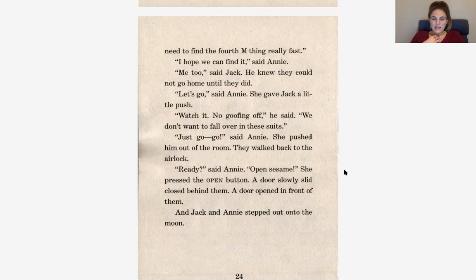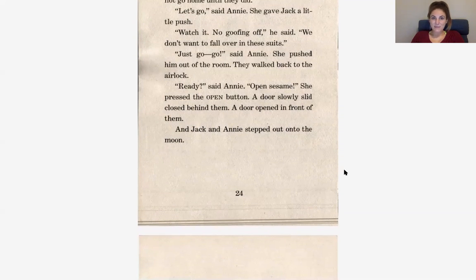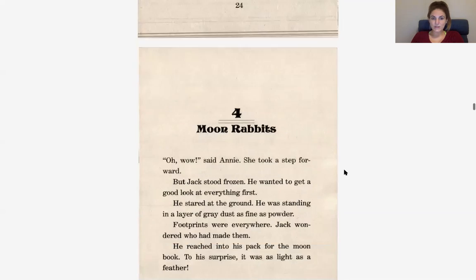Let's go, said Annie. She gave Jack a little push. Watch it, no goofing off, he said. We don't want to fall over in these suits. Just go, said Annie. She pushed him out of the room. They walked back to the airlock. Ready, said Annie. Open sesame. She pressed the open button. A door slowly slid closed behind them. A door opened in front of them, and Jack and Annie stepped out onto the moon.